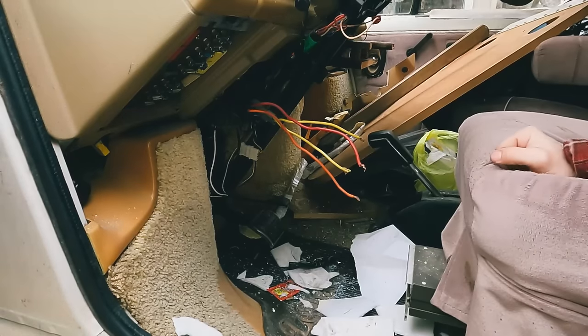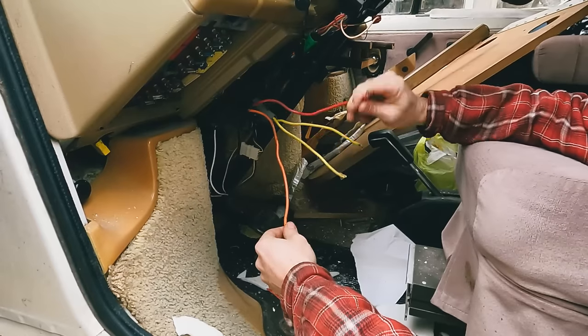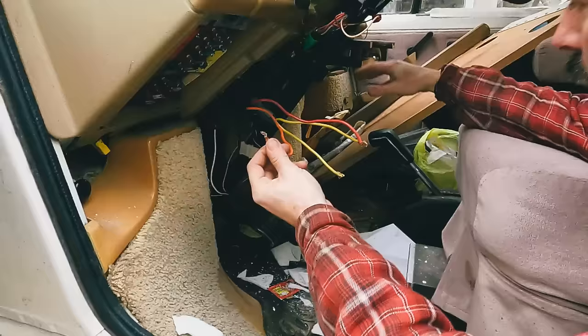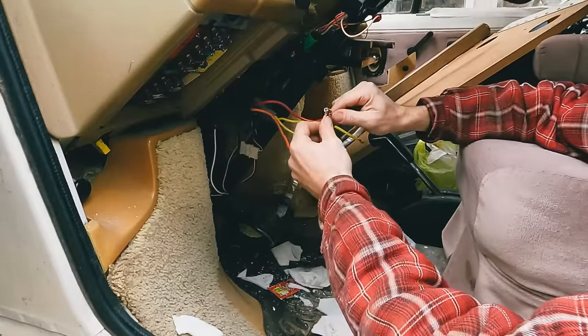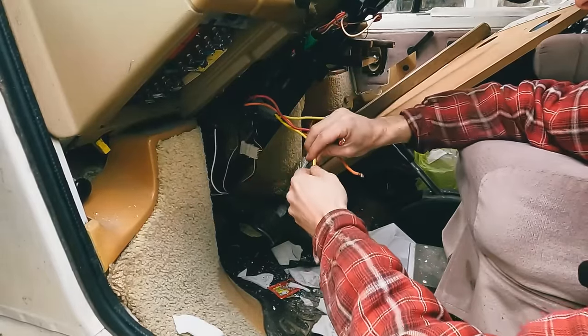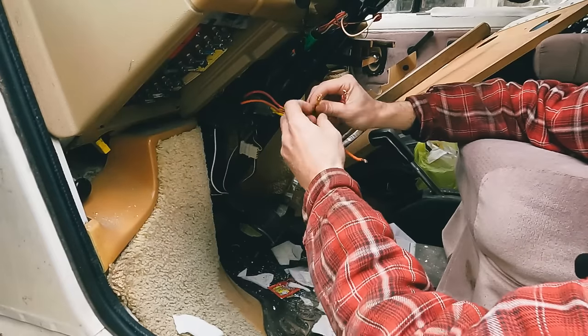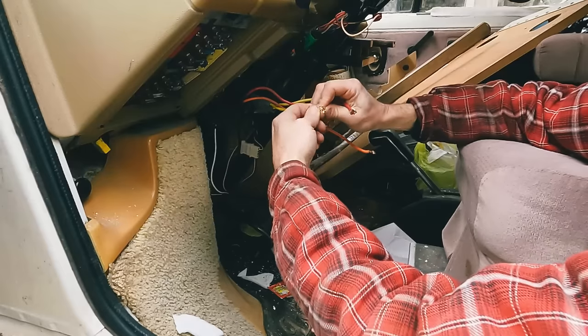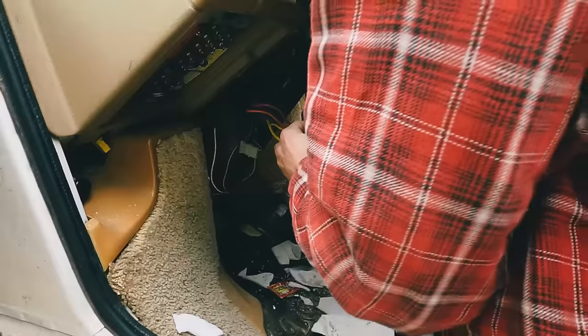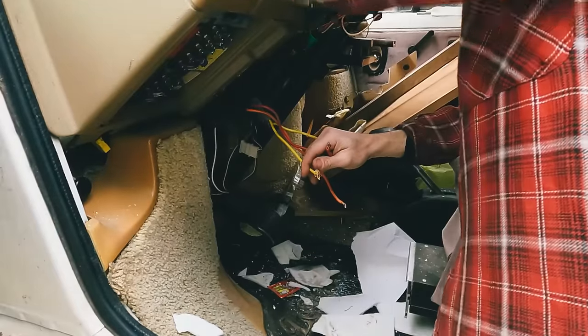Okay, I believe that's the power wire. I believe this is the starter. Oh, well, it turns over easy. One of these is power to spark. Can't see anything, there's no junk on the dash.